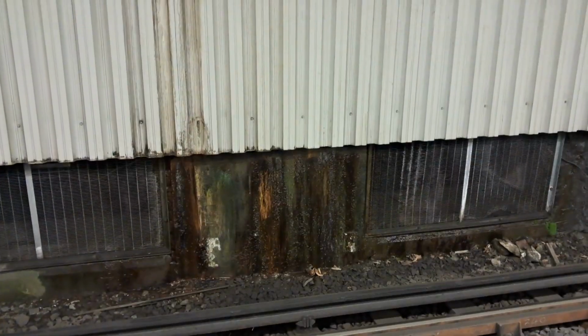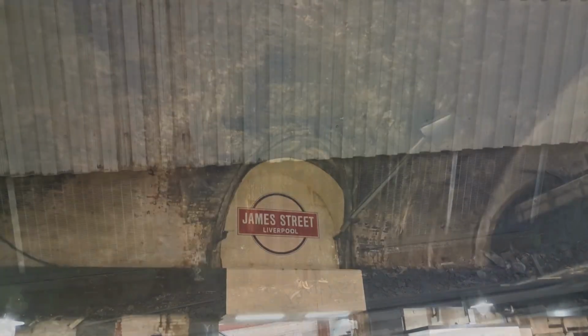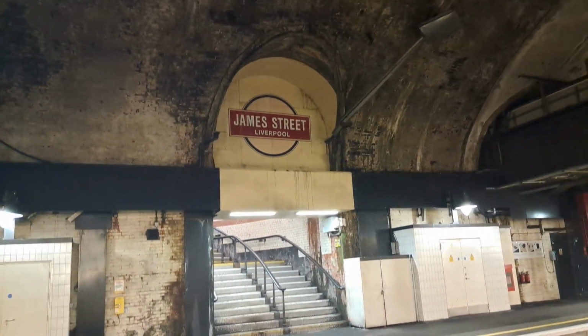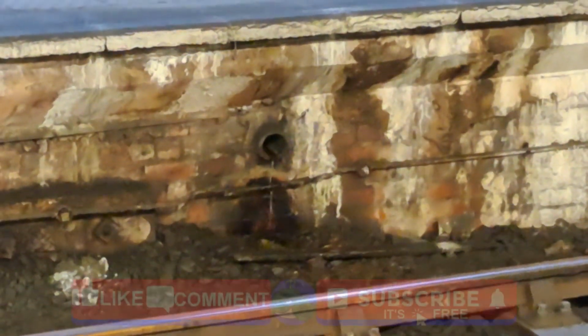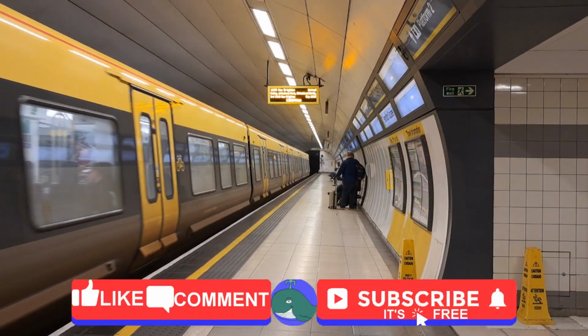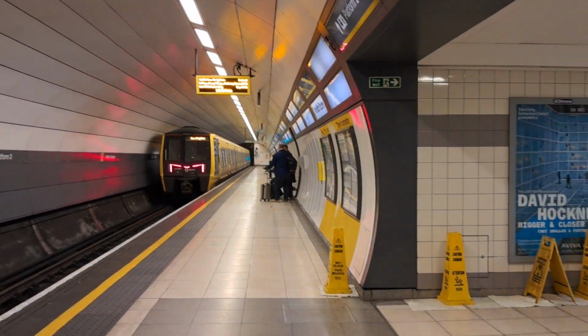So while leaks at James Street and Moorfields, as well as flooding at Hooton, remain a challenge for Merseyrail, efforts to address these issues are underway. With time, modernised systems and improved infrastructure should help safeguard these stations, ensuring Merseyrail remains a reliable and resilient transport network for years to come.